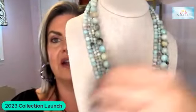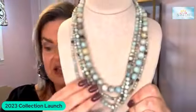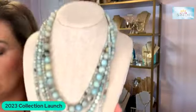Okay, so here's again our genuine Amazonite stones, browns, greens, etc. Look what happens if we wanted to go a little more gold and incorporate more gold into this. Remember the Trudy I just showed you?